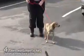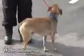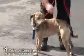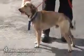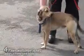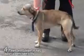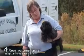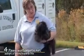This is a male mix. He's about a year old. He's very sweet and friendly. Seems to get along with everybody. He's not neutered, so he'll have to be neutered. He needs a home fast. This is a Shih Tzu male, about 6 years old, not neutered. Seems really sweet, needs to get a good home.